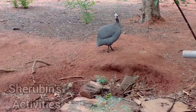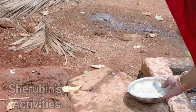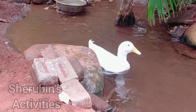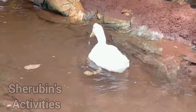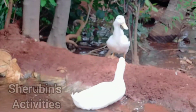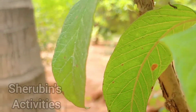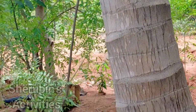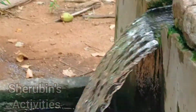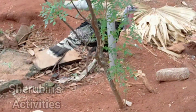And when that water falls from that, it looks like a waterfall. These hens look so chubby. And we fed the birds as well. The duck swam and its feet looked so funny. The water was so cold, my dad said that.